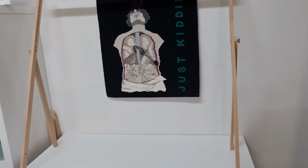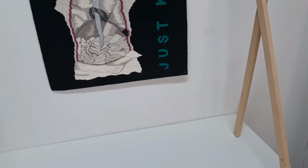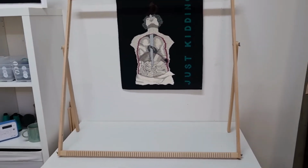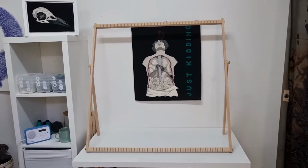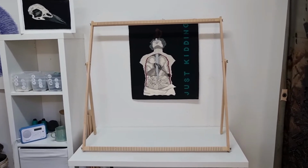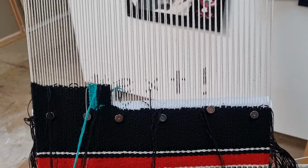But what I like about it, it's got a little stand. Let me show you on that side. It's got a little stand on it so you can put it on the table, so I don't have to clamp it to the table because I really didn't want to do that. So I love it. And I'll probably be warping it up next week, and I'll show you then.